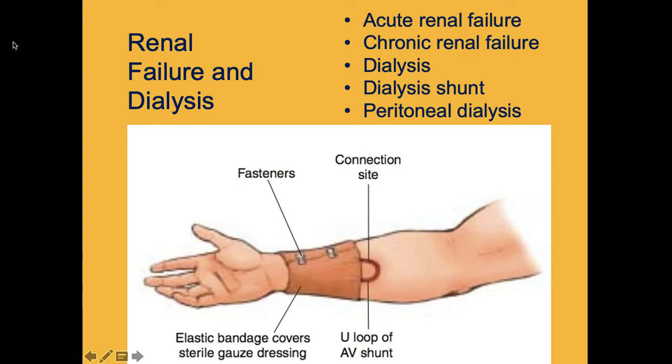So if they're right-handed, it's going to be on the left side and vice versa. Wherever it seems to work best, that's where they put it. Usually it's in the forearm or up by the bicep, depending on the circumstances. It takes time, though, for those dialysis shunts to mature. So this is why this person, in the meantime, might have that central line, the Groshong central line we talked about just a few minutes ago.